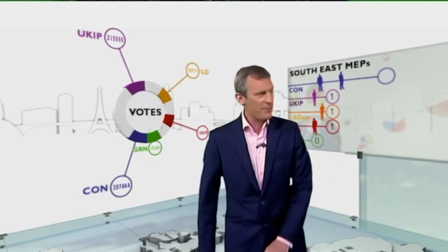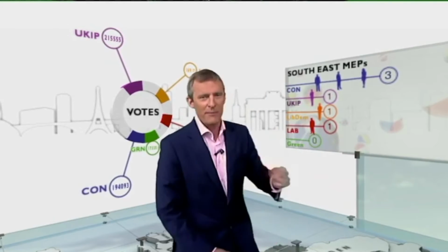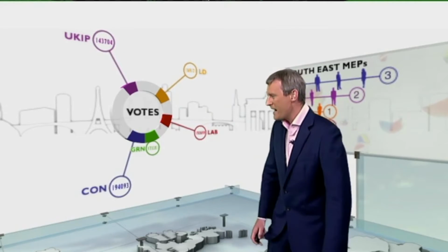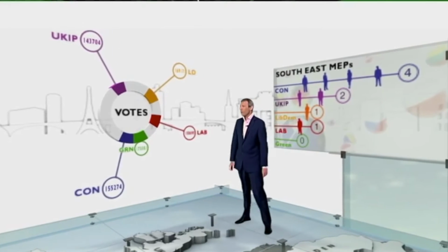Again, give them another MEP. There it goes. Divide their original starting total by the number of MEPs, 3 plus 1. So divide their starting total by 4. Hope you're following this. UKIP are the next party. Do the same for them. And then we have the Conservatives again. There we go. So they've got 4.